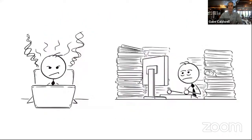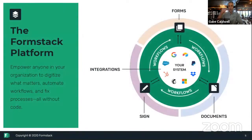This is a quick GIF of kind of what the paperwork process looks like for most accounting firms. This might resonate with some of you. It's a lot of work, it's chaos, and we help to come in and streamline that. This is typically what our customers look like. It's long hours, they're stressed, they're frustrated, they have paperwork piling up everywhere. Some firms are still storing things in manila folders. We're gonna help to solve that with our platform.